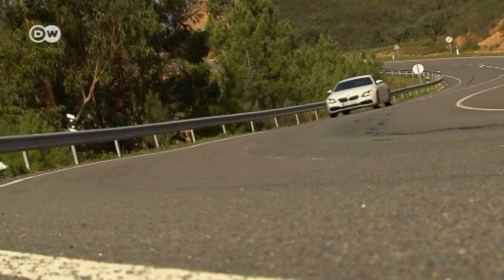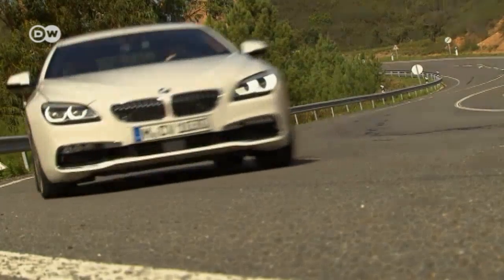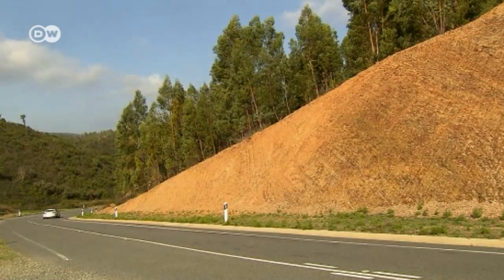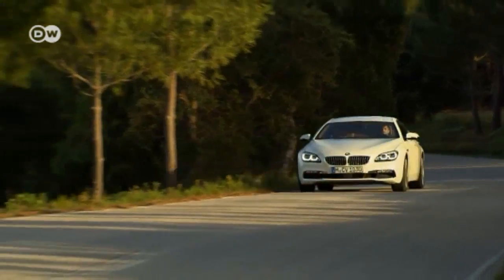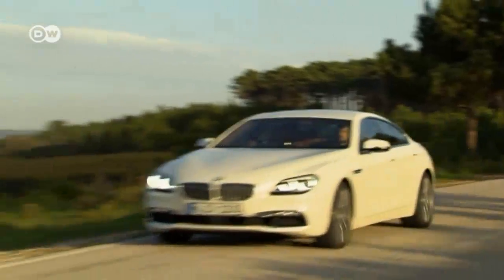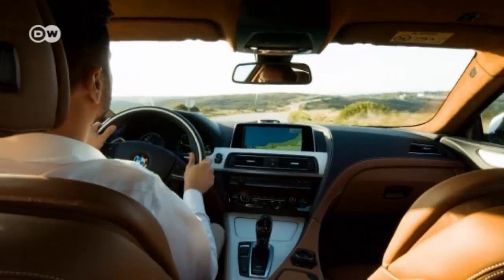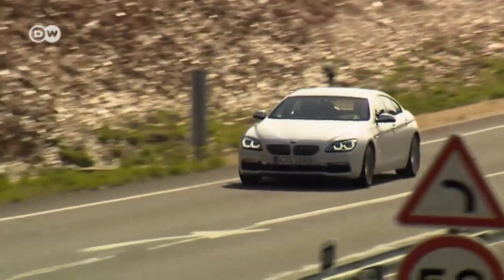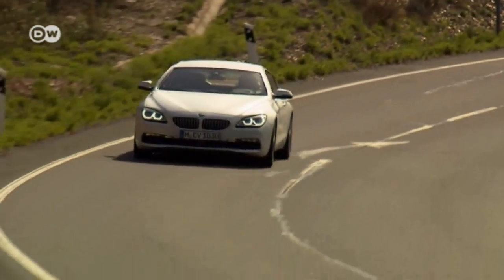BMW has given its 6 Series a facelift. Beamer has sold over 80,000 of this series, including coupes, convertibles, and from 2012 on, the Grand Coupe. The standard equipment for all models has been expanded. Now, for example, full LED headlights are standard. The front kidney grille has been slightly modified, and the front and rear aprons accentuate the car's width.